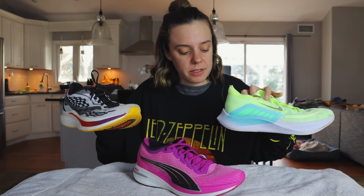All right, so now let's chat about price. These 2 shoes are the exact same price on runningwarehouse.com, $159.95. And the Puma Deviate Nitro is not on Running Warehouse's website, but it is on the Puma website for $160. So these 3 shoes are literally the same amount of money.